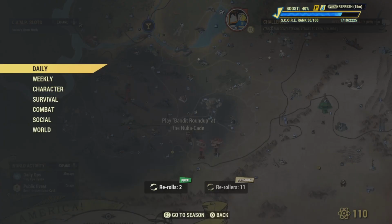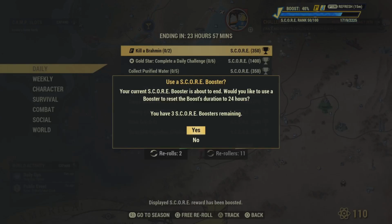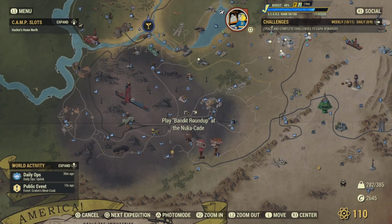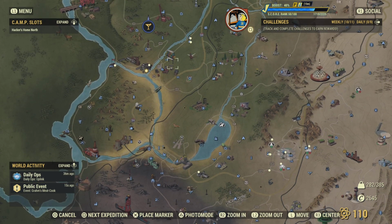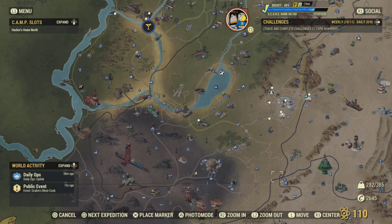Now let's go to the challenges and see what we got today. Kill a Brahmin. You just got to go around. I'll show you the location where you can. I don't want you to score boost yet. I'll show you where you can find some Brahmin, guys. You can come over here to the Wayward, right over here, and there's three cows over there. But there's a guy that shoots you sometimes if you mess with the cows.